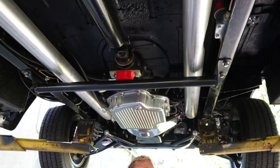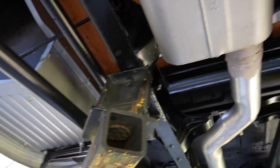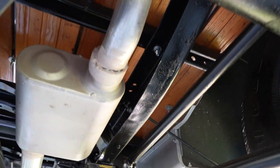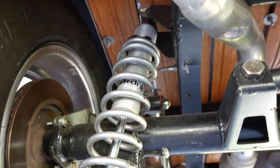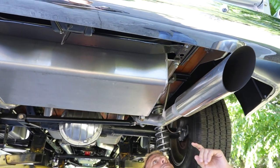Floor pans, cab, fantastic. In the bed, you're going to see the bottom of the wood that we saw in the showroom. The exhaust system's in fantastic condition. No rust holes, rod holes, pinholes. It's brand new. Four-wheel disc brakes. Disc brakes on all four corners of this rig. Dual tips. Frame rails in the rear all look to be in good shape.